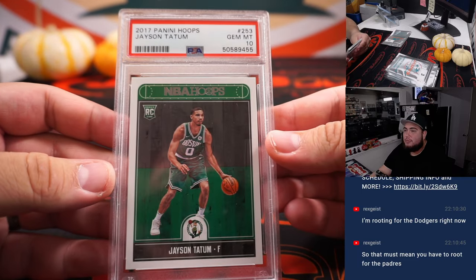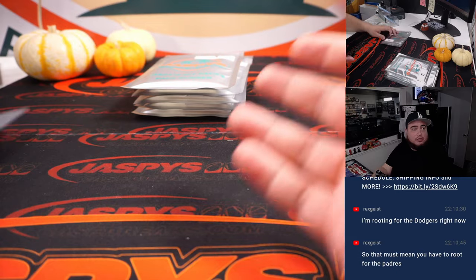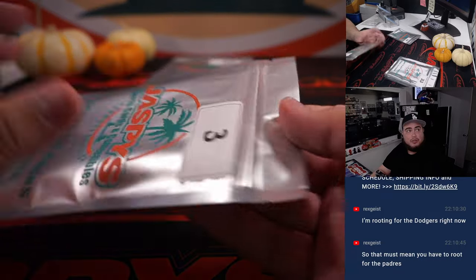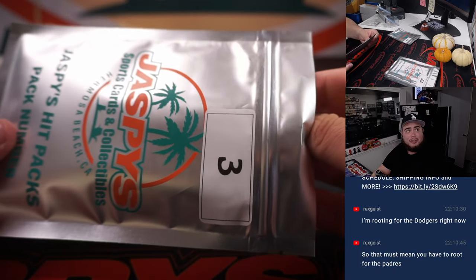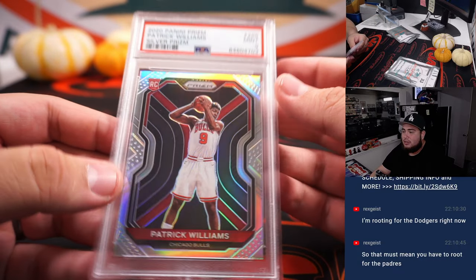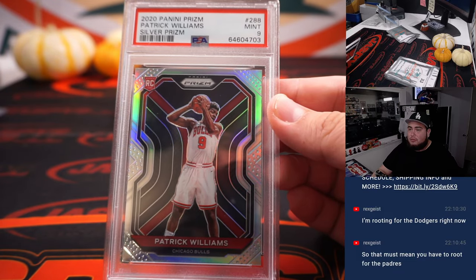Tatum rookie from Panini Hoops, PSA 10. No, I've always, honestly, Rex, though, everything aside, I love Juan Soto ever since he's been in the league. I really hope that the Dodgers would have traded for him, but I still think there's an opportunity for him to come to LA. Ooh, what a catch by Freddie Freeman. I don't know if he's actually going to stay and sign with San Diego. I feel like if that was the case, he would have done it already. But San Diego is definitely going to be pressuring them this offseason, because if not, what are they going to do?